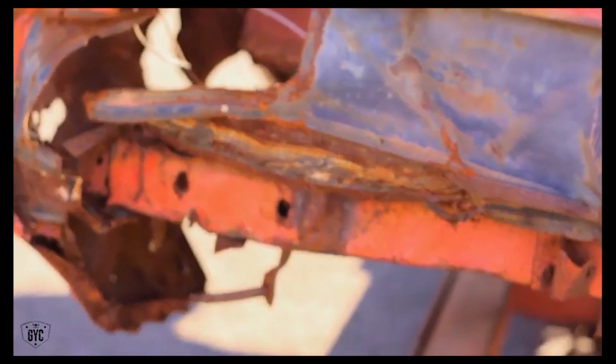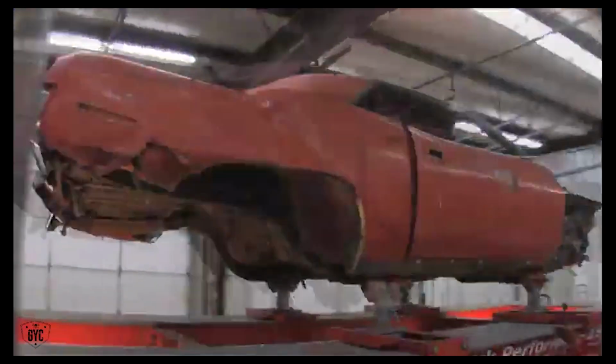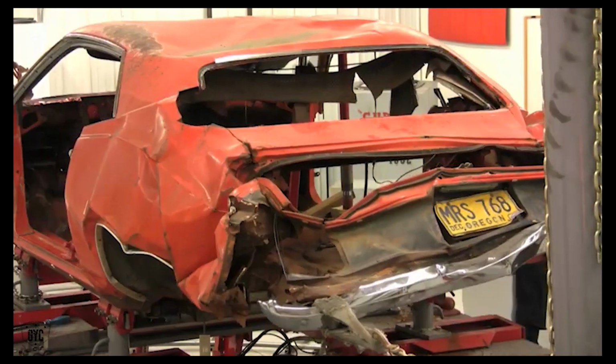The right quarter was destroyed, left quarter was destroyed, both front frame rails were destroyed. So back in the day, we referred to that as total. After arriving at the shop, the Cuda spent hours on the frame rack, getting jacked up, hammered out, and pulled in multiple directions in order to square its unibody.